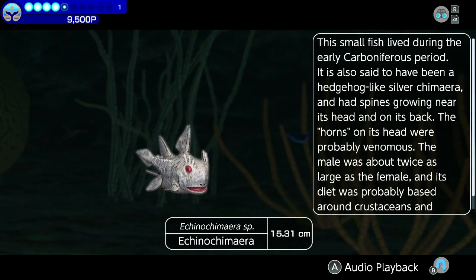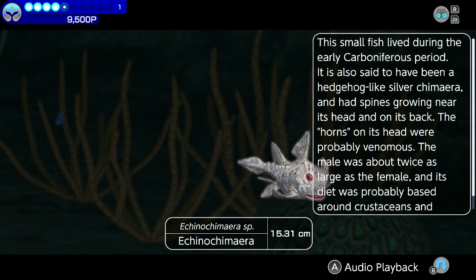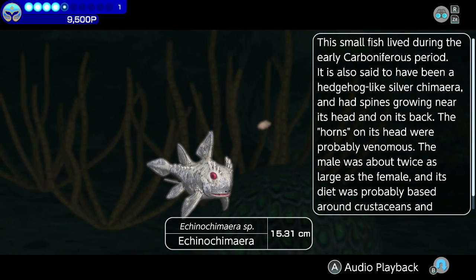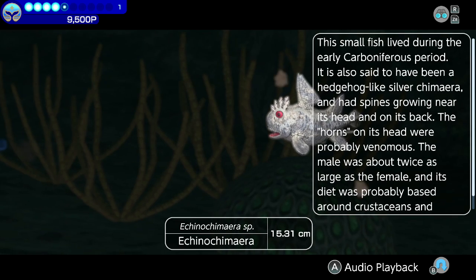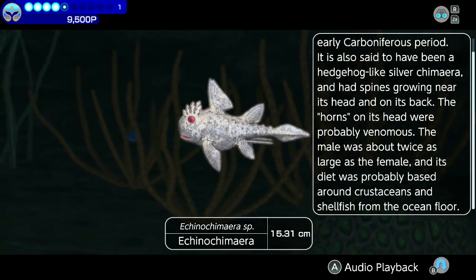Echinochimera. This small fish lived during the early Carboniferous period. It is also said to have been a hedgehog-like silver chimera, and had spines growing near its head and on its back. The horns on its head were probably venomous. The male was about twice as large as the female, and its diet was probably based around crustaceans and shellfish from the ocean floor.